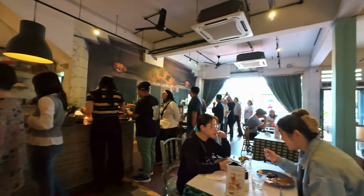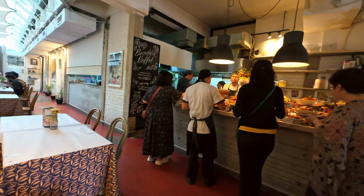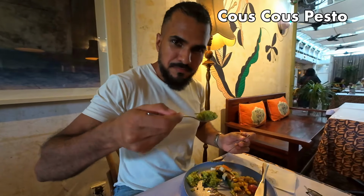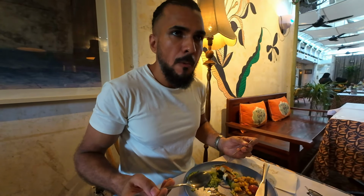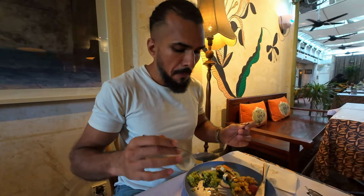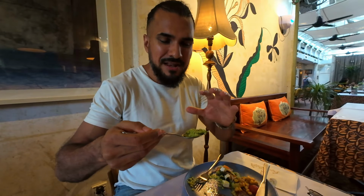Now there is a queue all the way, and they're topping up the food quite fast. So that's really good. This couscous salad could be used as a base because it doesn't have any flavor. It's very bland.